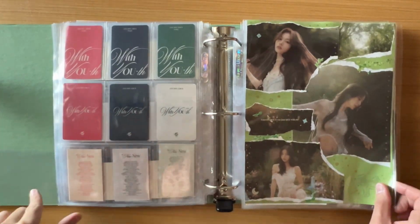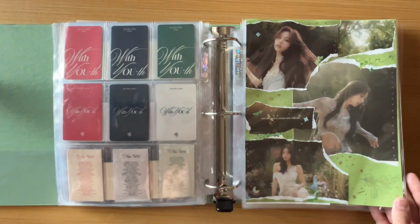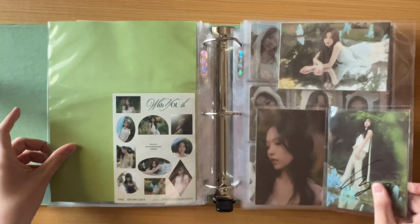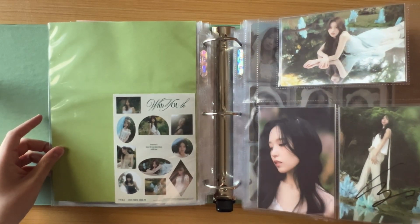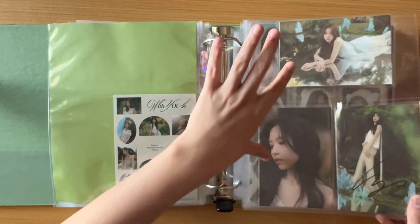But yeah, I just put those in heart sleeves, but these are like the Nemo stuff. And then I made these inserts for concepts. So for here, as you can see, I do have my signed postcards. I have 2 out of my top 3.